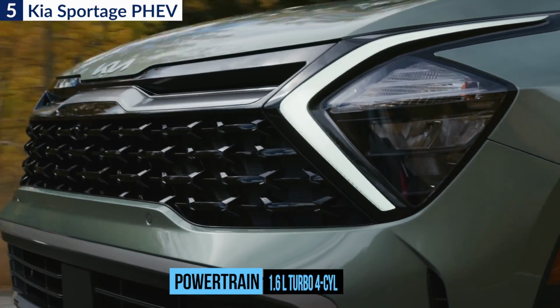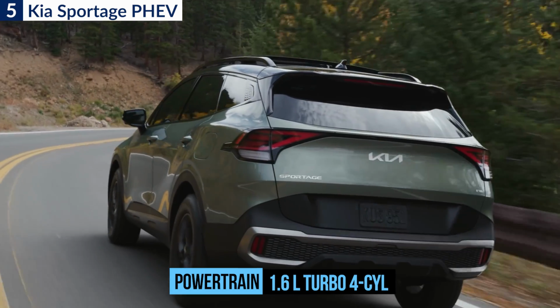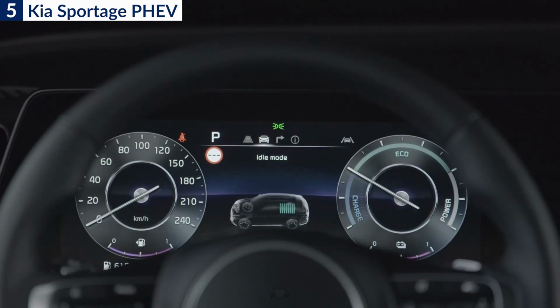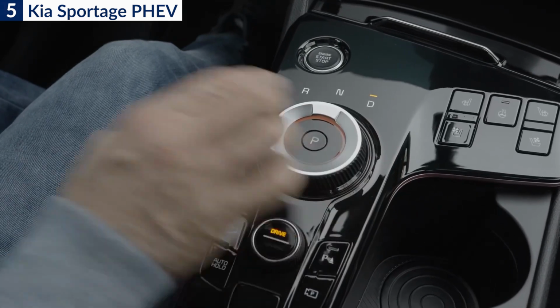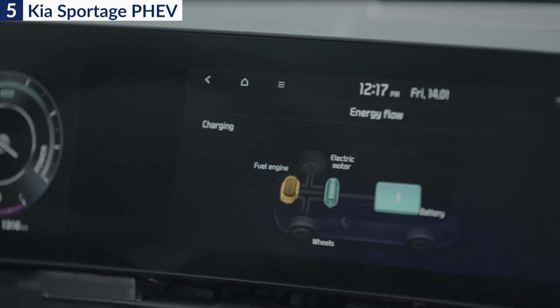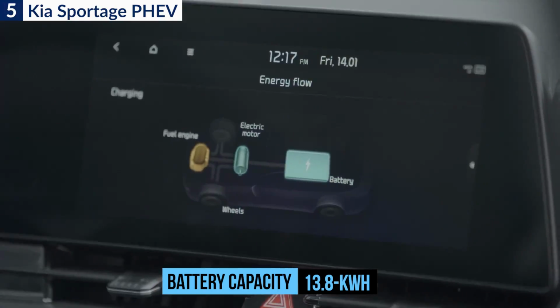The Sportage plug-in hybrid is powered by a 177 horsepower 1.6-liter turbo 4 engine that's part of a hybrid system packaging an electric motor with a 5-speed automatic transmission, adding a clutch that takes the engine out of the mix for fully electric driving enabled by the bigger 13.8 kilowatt-hour battery pack.